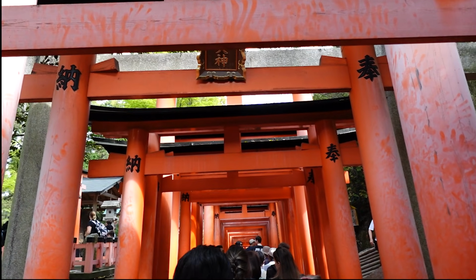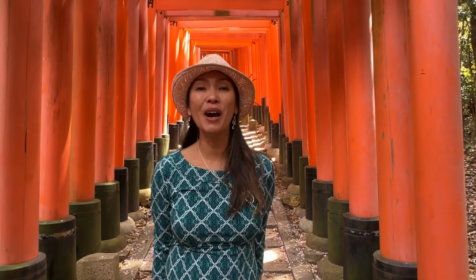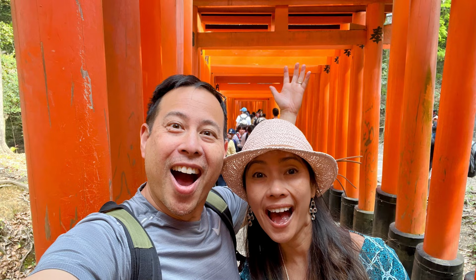There's quite a bit of crowd and congestion in the beginning of the hike, but don't fret because as you progress through your hike, the crowd thins out towards the top. Over an hour later, we made it to the top of Mount Inari through the thousands of torii gates.